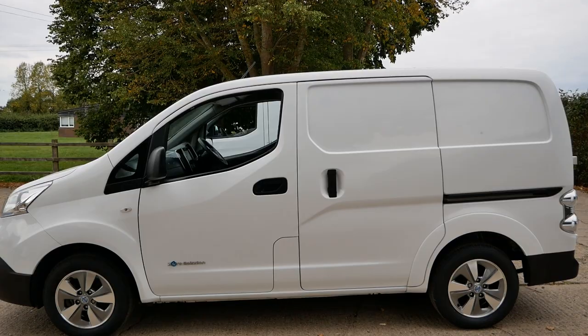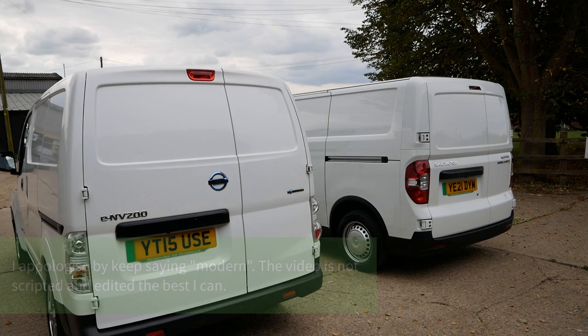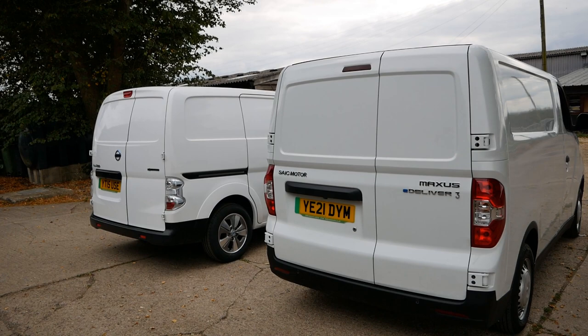But yeah, primarily I just wanted to show you that they're both very similar vehicles, but obviously the Maxus just feels more modern. It's got a slightly larger cargo area with a greater payload, greater towing capacity, generally better trim level inside, and I think is the direct competitor, or probably will end up being the replacement to the ENV200.